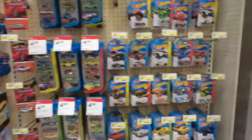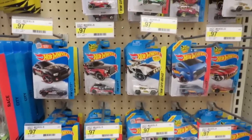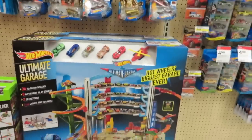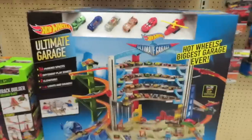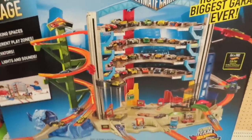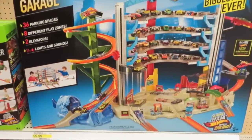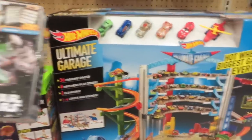All right, so here's the Hot Wheels row. Hot Wheels are still one of the best toys for a dollar. This is what we wanted to show you. This is much more than a dollar. It's $101. Yeah, it's $101, but this is crazy big. I mean, that is a huge playset. I would have loved that. I kind of want to park all the cars in there. That is really cool looking.